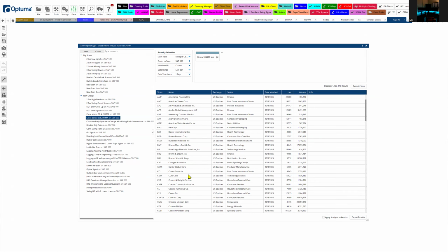But how do we get the bottom picking entries on those? We need the rotation. That one will help. Crown Castle, CHD, Clorox, Chipotle, Costco. You see, these companies are Salesforce, of course, John Deere, Dollar General, Dollar Tree. These are all weak stocks, you know.